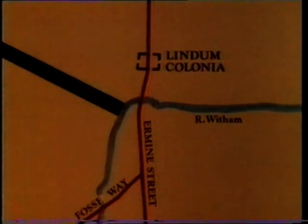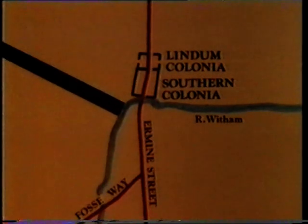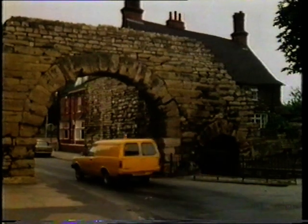They built a fort on top of the hill so their troops could control the road and the river. The fort became a town, Lindum Colonia. It was surrounded by strong stone walls and entered by four main gates. Later, it was extended south, as far as the river. You can still see Roman remains in Lincoln.